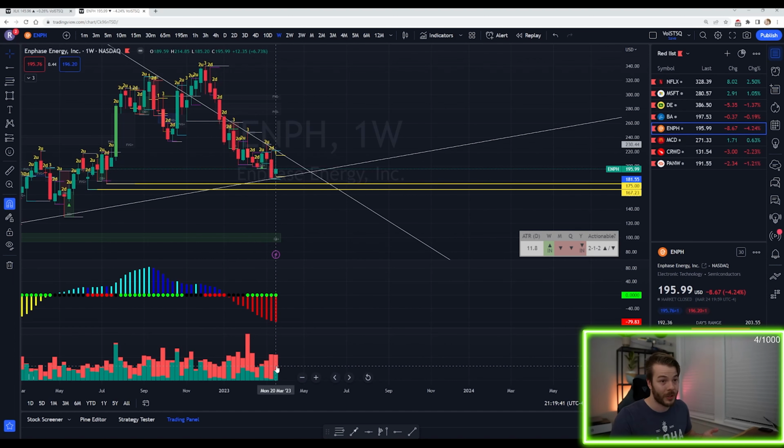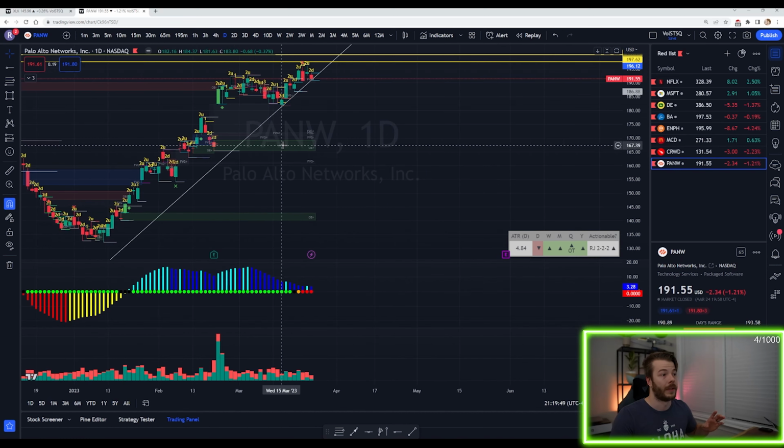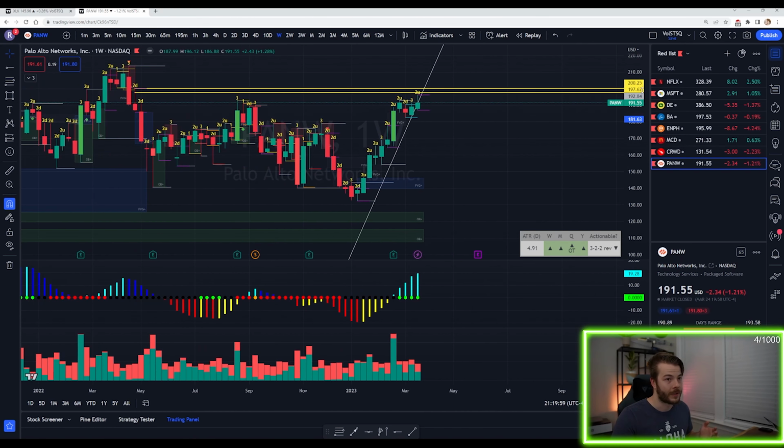Can pretty much confirm that with the volume. The last stock that I'm going to talk about before I leave you guys today is going to be Pawn. I absolutely love this stock. I've nailed it so many times. We have a nice trend line here. On the weekly time frame, we have that 3-2 up, and our targets are going to be 197.62 and 225.